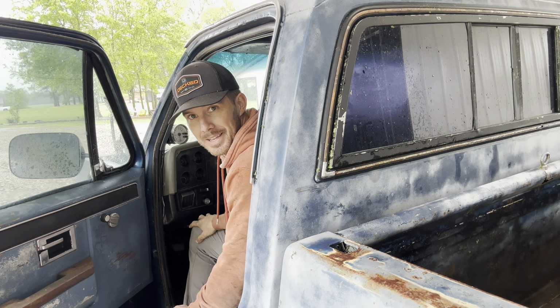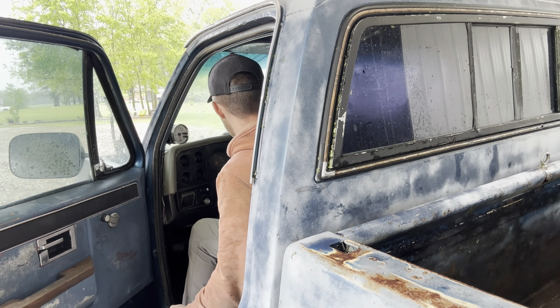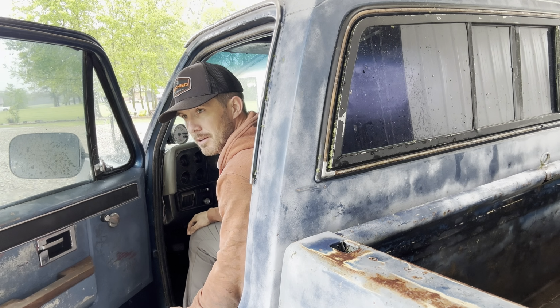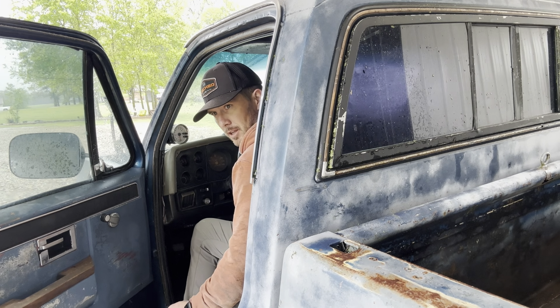Oh my God, that was it. Okay, so it cranked a little bit, but I don't know if we have spark or not. I just barely cranked it. And there may not be that much juice in this battery, but it did help significantly. Listen to this. I think my battery's low.